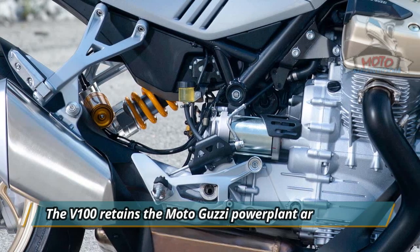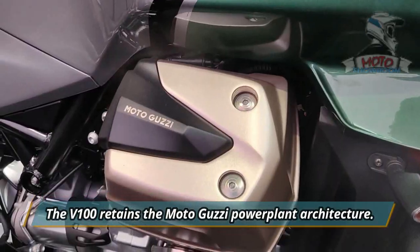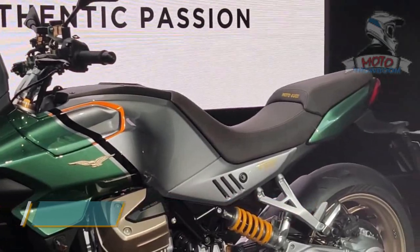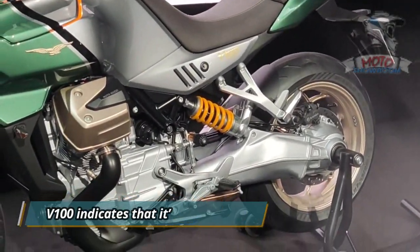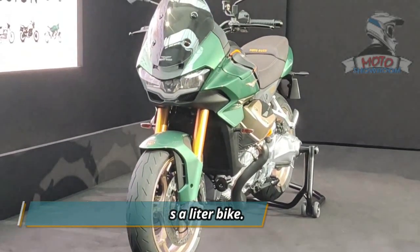The V100 retains the traditional Moto Guzzi powerplant architecture. It's a transverse V-twin with a longitudinal bottom end. While it is undoubtedly a 4-valve head, the boxy valve covers hide what's going on at the top of the cylinders. V100 indicates that it's a leader bike. Mandello tells you where it will be built.